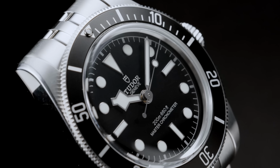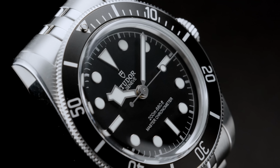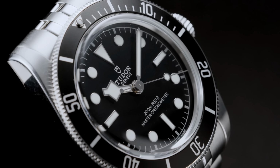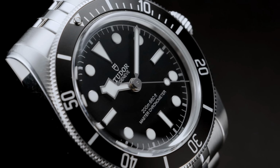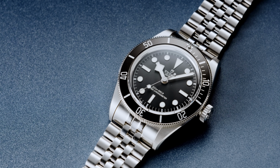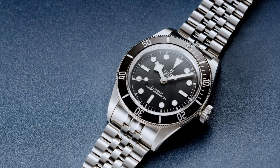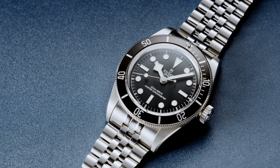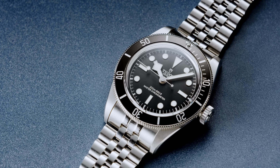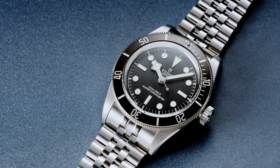And we may as well go over what that means, because like the hallmark Tudor snowflake hands, we'll be seeing it again. So to gain METAS certification, a watch must pass rigorous tests for precision, resistance to magnetism, waterproofness and power reserve, while simultaneously receiving certification from the official Swiss Chronometer Testing Institute, or COSC, which tests the movement for precision at 2 temperatures in 6 different positions and at 2 different levels of power reserve, 100% and 33%.